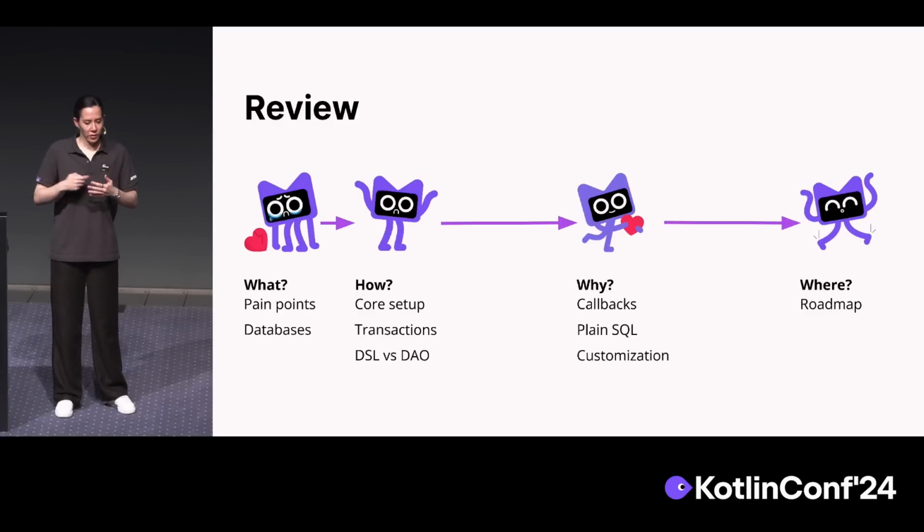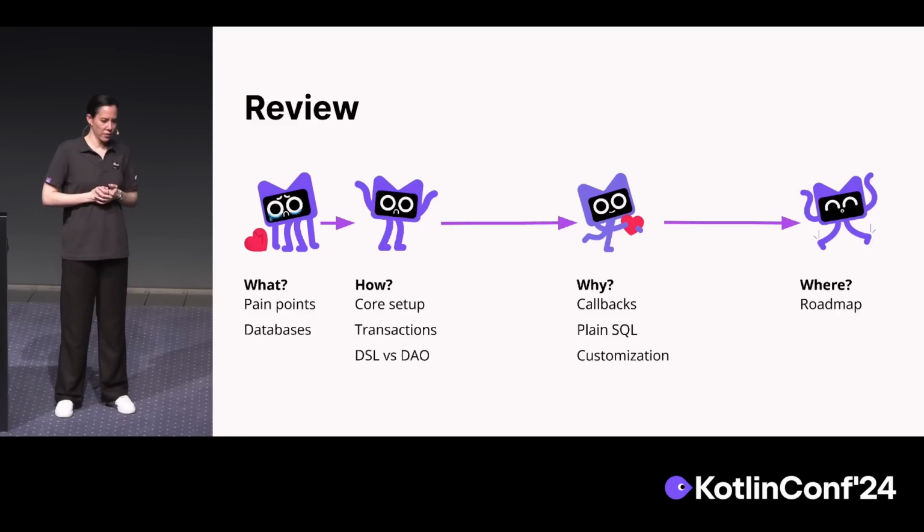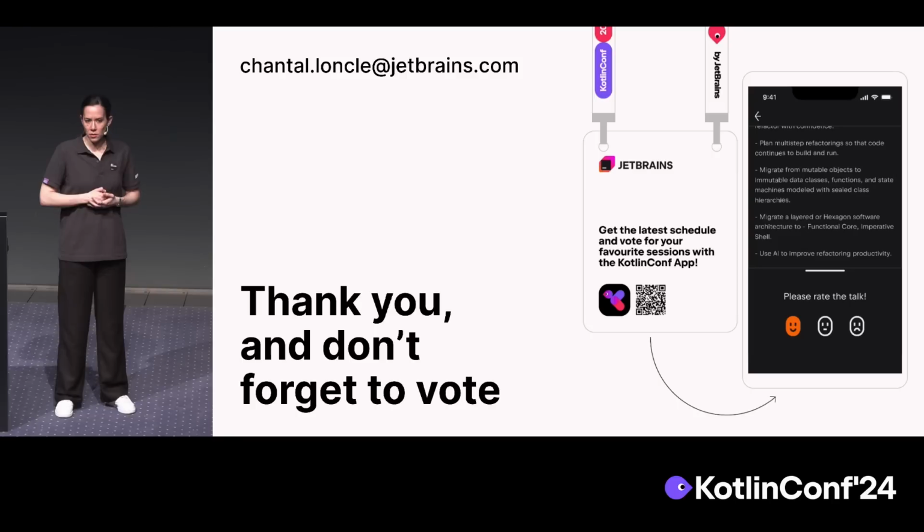So thank you for pulling through with me for the last 40 minutes while I covered the basics of out-of-the-box functionality of Exposed, what it has to offer, both its extensibility, and we went over some 2024 roadmap highlights. There's probably time for questions.